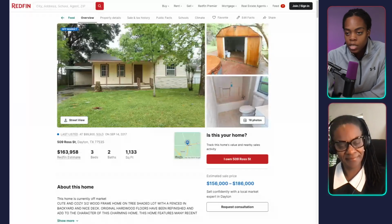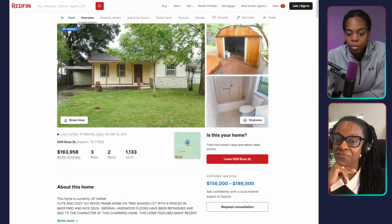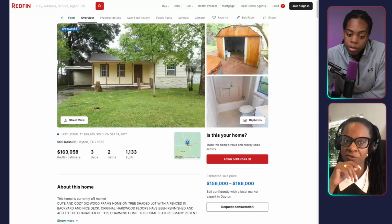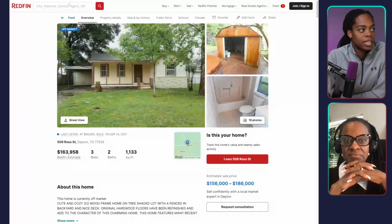Right. I always say comps equals confidence. If I have 10 comps, I have a lot of confidence in what that property would be worth. If I have one, to me, that's not enough for me to offer. Some people will, but for me, it's not. I didn't move forward on it. Okay. Well, let's see.